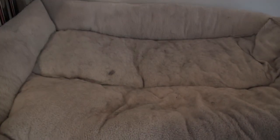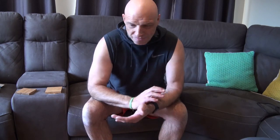Now this is her dog bed, and it's absolutely full of them. As you can see from the clips of the carpet and the bed, it's like a continental quilt, just covered in hairs.